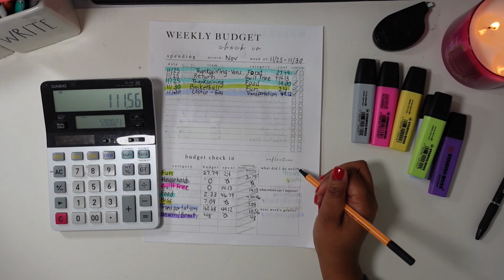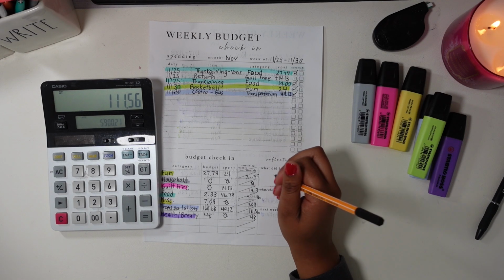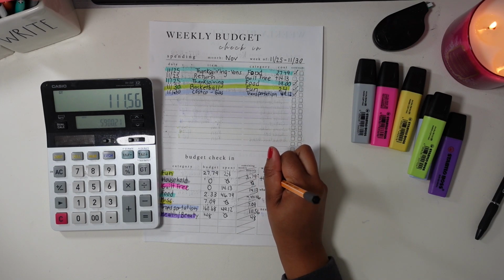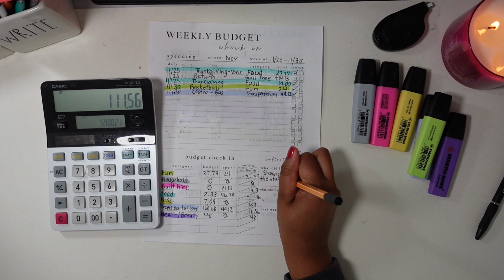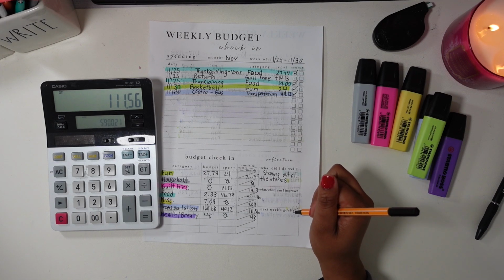Now we're going to go ahead and go to my reflection for the week. What did I do well? I did a good job at staying out of the stores. Staying out of the stores definitely helped me to not go over budget. There were a lot of sales for Black Friday, so I did stay out of the stores, and then I definitely stayed out of the stores online as well. I think that that went well.